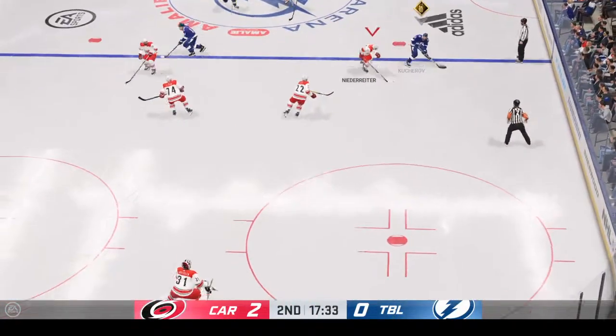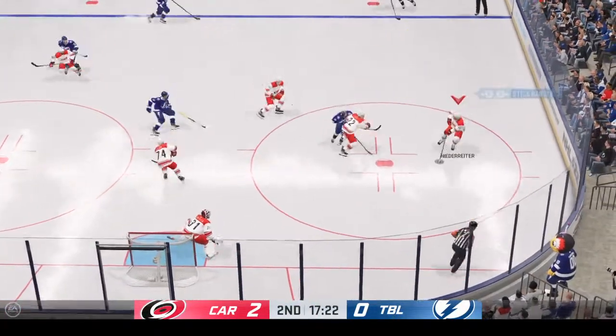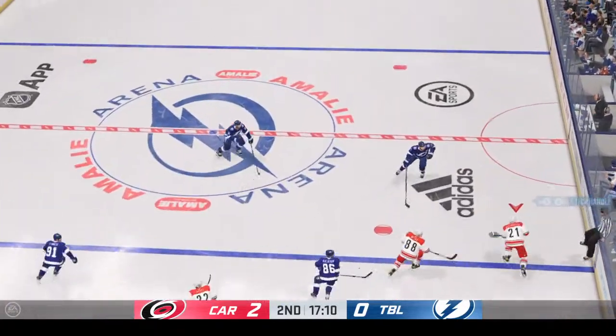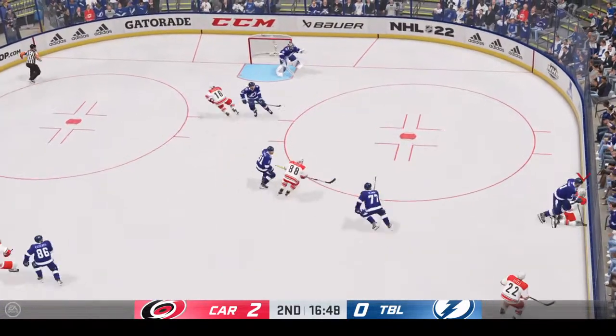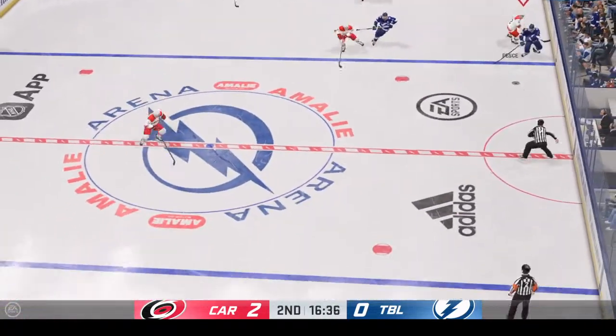Center's jammed up, and the winger grabs the puck. Carolina's got control of it now from their own end. On the attack along the boards. Tampa Bay's got possession of the puck.